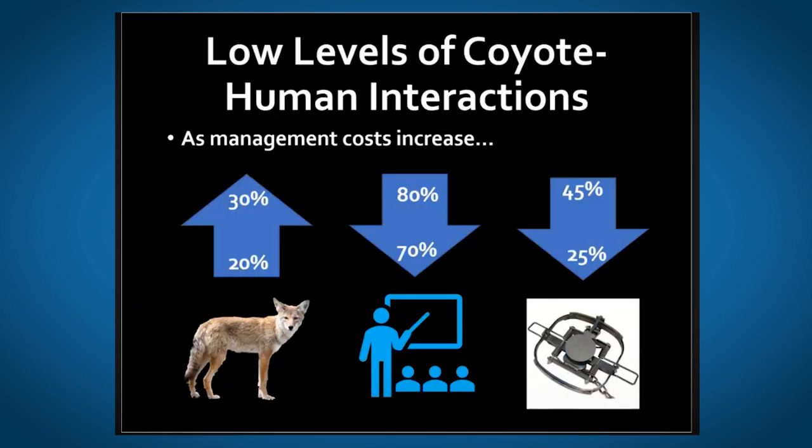And in terms of those low levels of coyote-human interaction, those where two-thirds of the respondents encountered just normal coyote behaviors, the far left shows that no matter how much the management would cost, leaving coyotes alone, they kept saying, yep, we're still going to be supportive of it. Even from $0 to $0, it doesn't matter. It doesn't matter as we get closer to the third level, maybe coyotes coming towards adults and pets at night. Education starts to decrease as management costs increase, and trap and euthanasia start decreasing too.